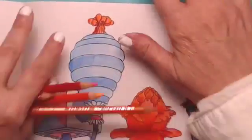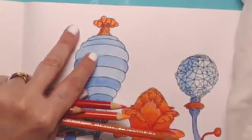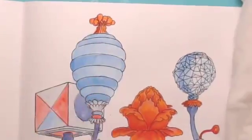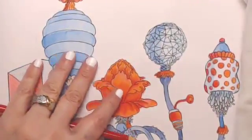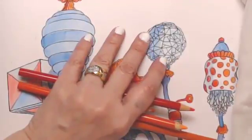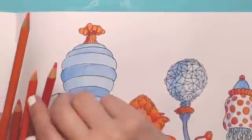Oh, somehow it went pink on us. I lock in the light, but sometimes it doesn't matter if I lock it in. It wants to do its own thing. And it went a little pink. Still a little pink, but it got dark outside, so it got changed in here. Okay.